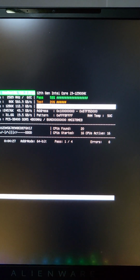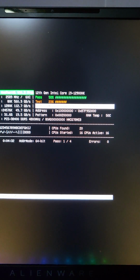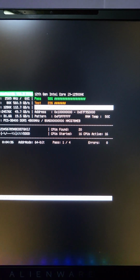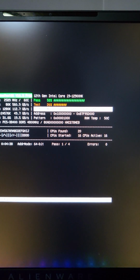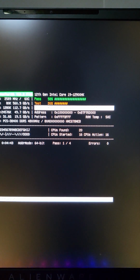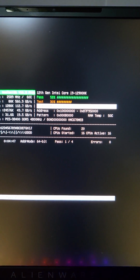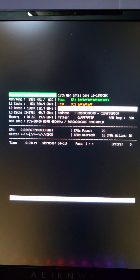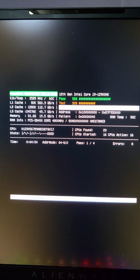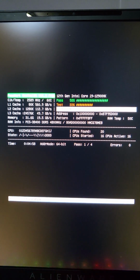Right there, PC5 38,400, DDR5 4800 megahertz. I do get the 4800 megahertz, but I also get 100 nanosecond latency, which is just utterly ridiculous. 100 nanoseconds from reading block to block to block. That's just like, what? That's insanely high. We haven't been that slow since DDR1 or 2.